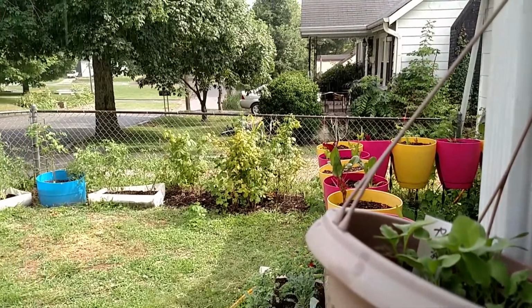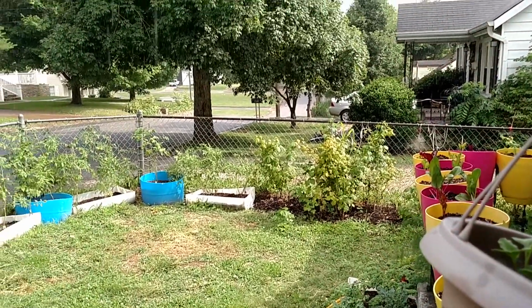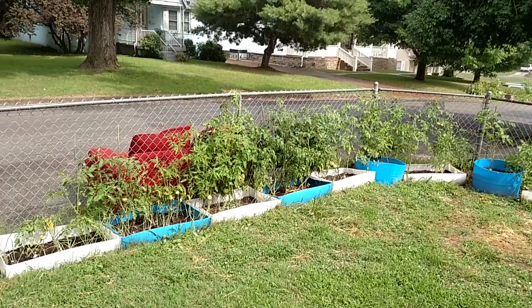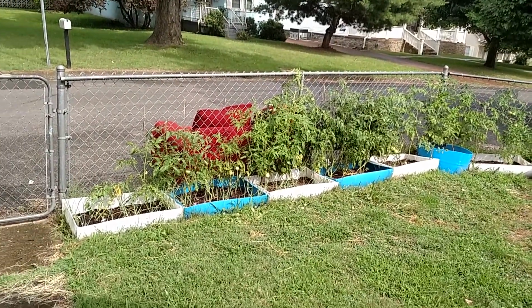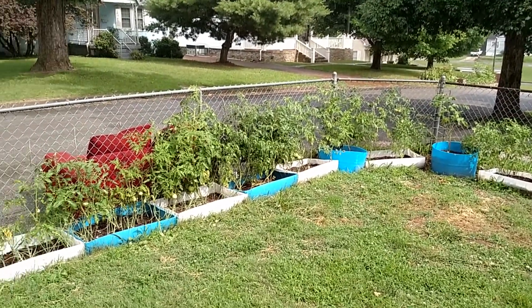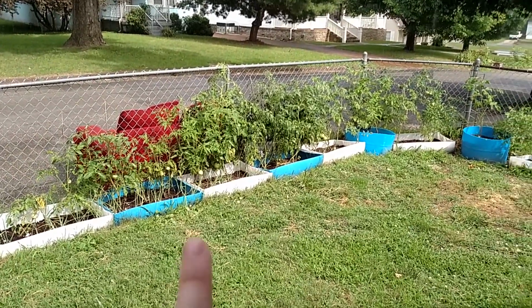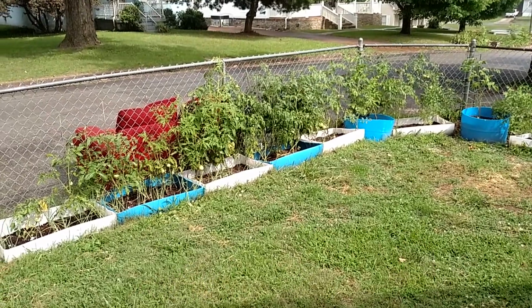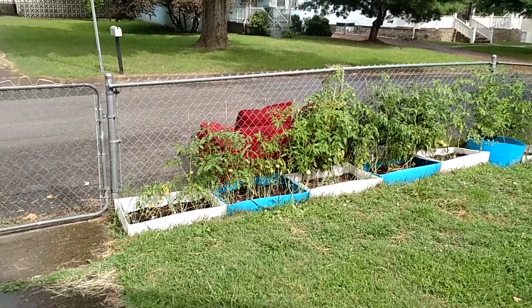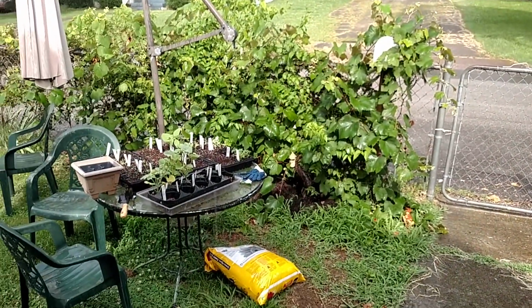And then just panning to the left here, I have lots of tomatoes. I have even more tomatoes in the back. I think I have over 40 tomato plants. And most of the tomatoes have either garlic or onions planted in with them. Each of the little, you can see it's like white, blue, white, whatever. Each of those has 2 plants, 2 tomatoes in it. So different kinds.